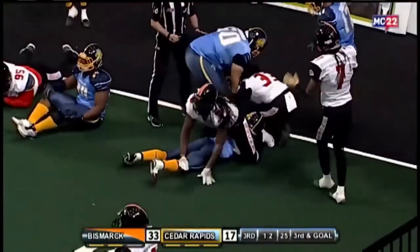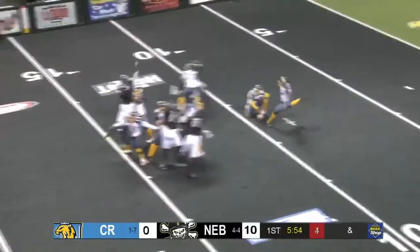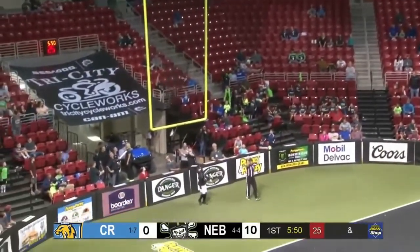Second effort, gets into the end zone. Six on the board, four. Snaps a little bit high. Here comes the kick. It has got the distance, and this one is right.